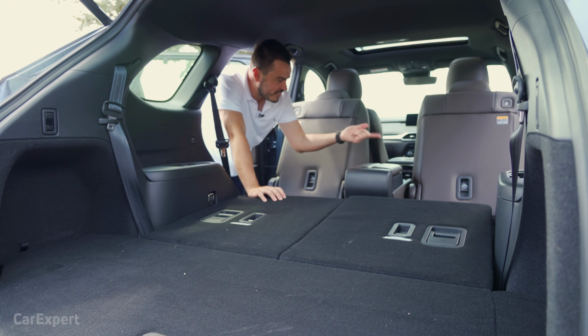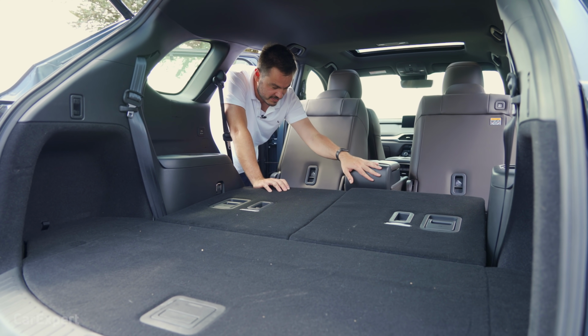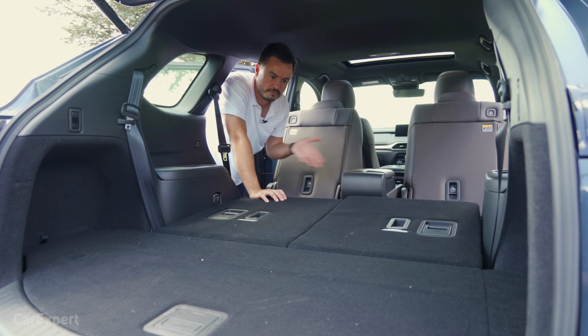So you can see here with these seats out of the way, it's not really the most practical space. You've got this in the way and it's not going to be as useful as a standard 7-seat CX-9 where you can just fold everything and you've got a bigger space to work with.